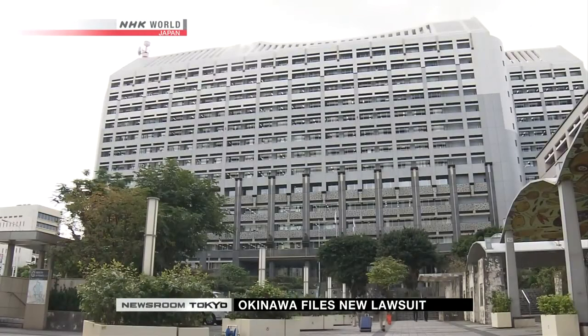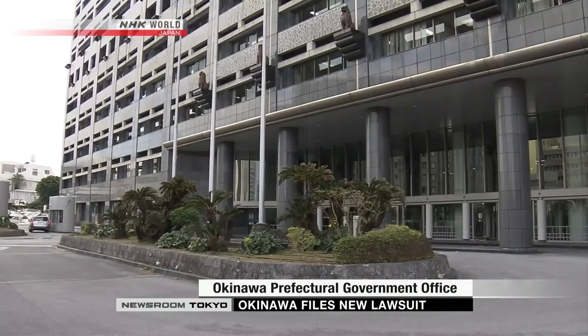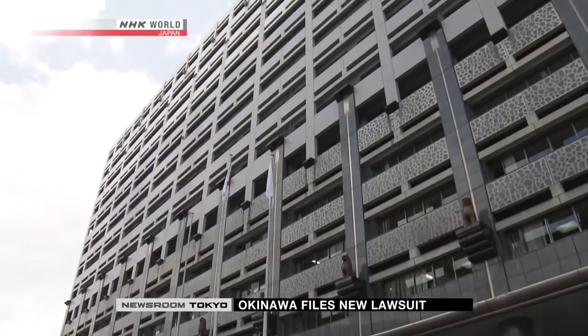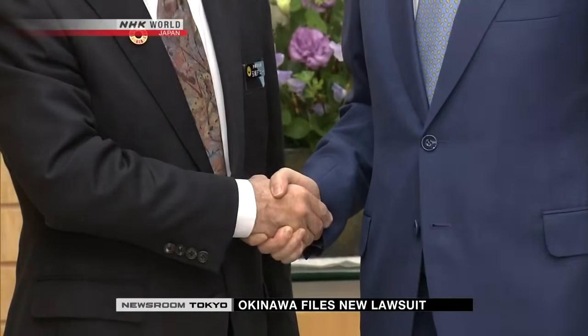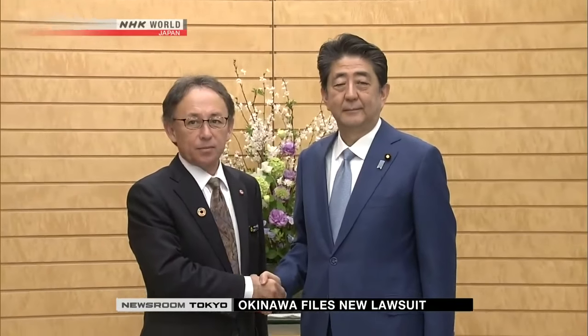In its latest back and forth with Tokyo, Okinawa will try to get an injunction revoked. The order was issued last October and gave the green light for work to proceed. Earlier this week, Okinawa's governor called on the prime minister to temporarily stop the work to have talks. That request was rejected. It followed last month's non-binding referendum when 70% of voters in Okinawa opposed the reclamation project.